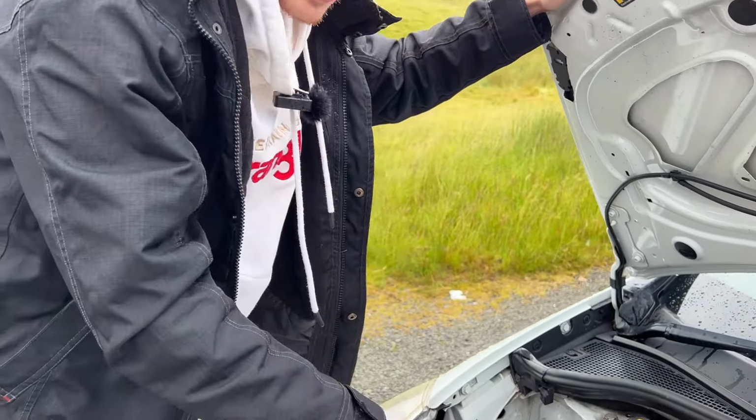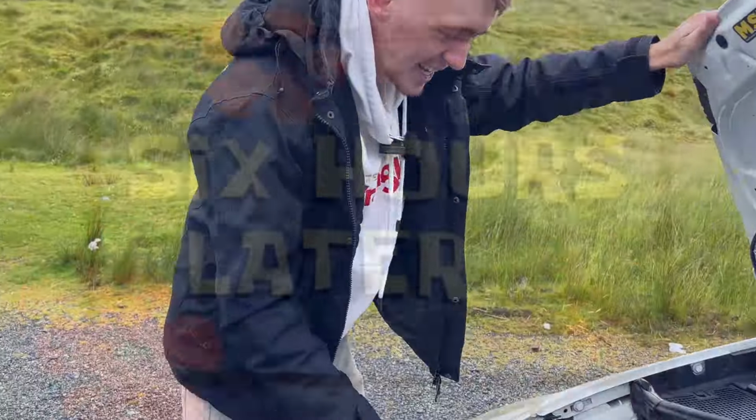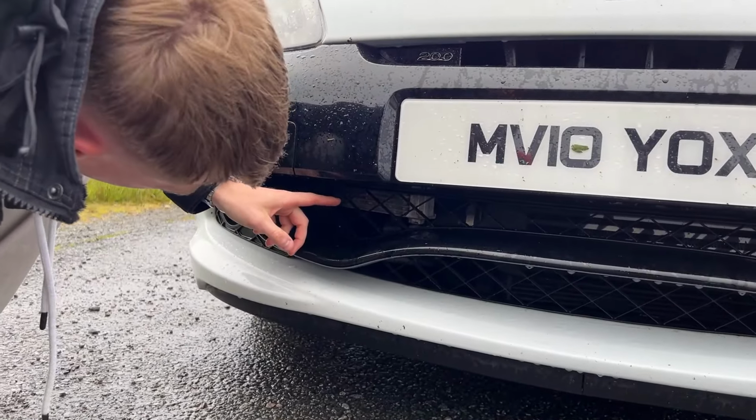Let's play a game, how long it takes Sven to find a supercharger. Well, there's the alternator. I presume it runs off the alternator. 6 hours later. Is that it there? No wonder I couldn't see it.